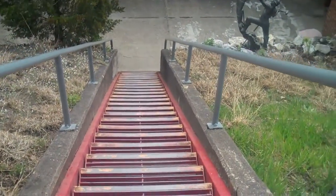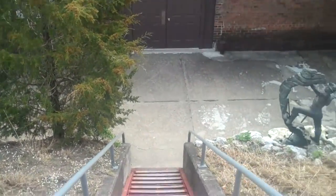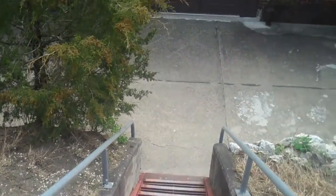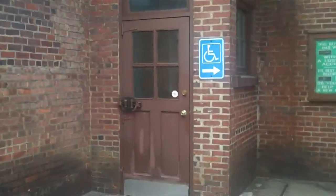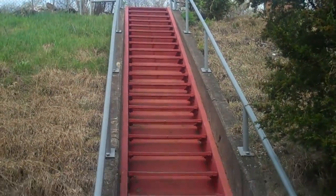These were the actual steps that the miners used to go up and down on their way in and out of work. Actually, where we're going now is the museum. It's called the Zobel Exhibit Hall. But this used to be a locker room, the tour guide said, where the guys would come in and change clothes and head up those steps to the mine.